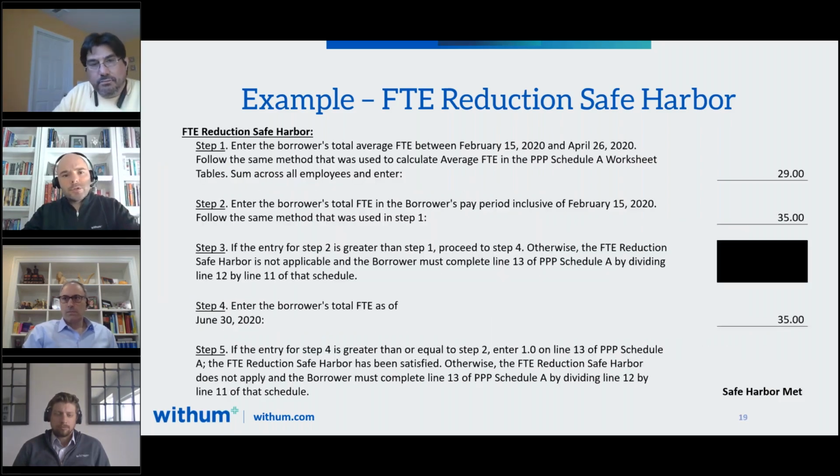Here, I'm not going to go through this, but it's good for you guys to have it. This is literally just the step-by-step process of how it works in the application.